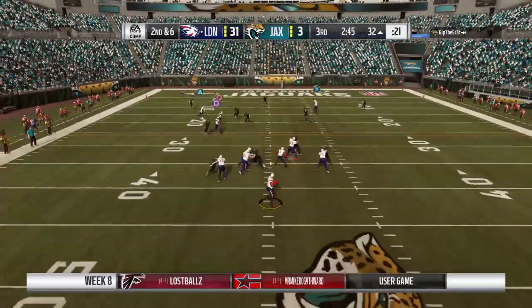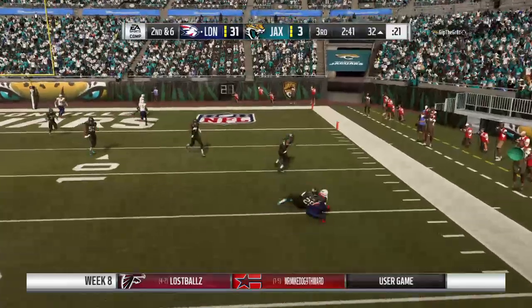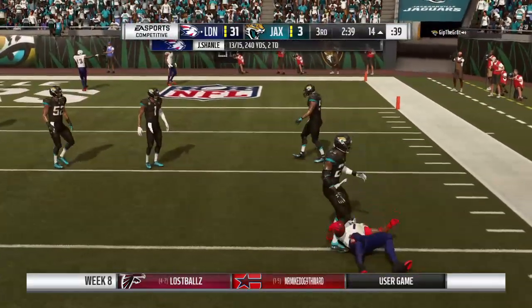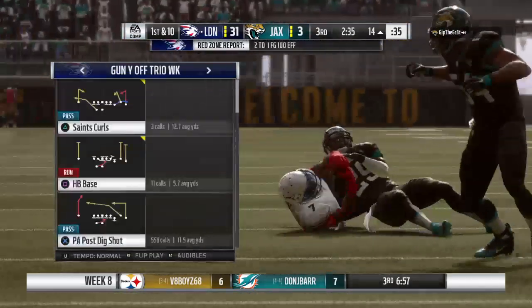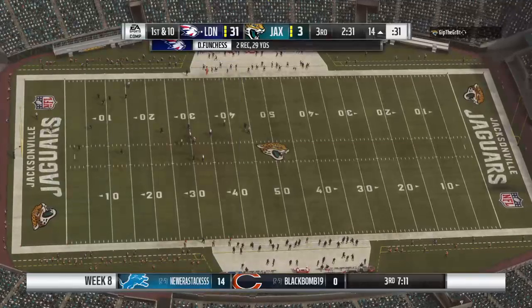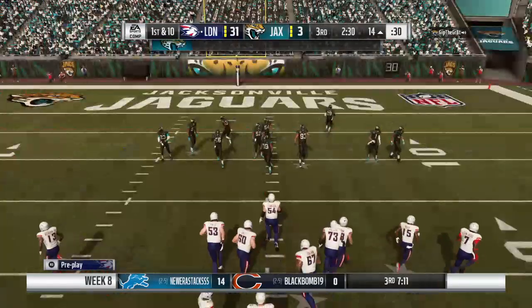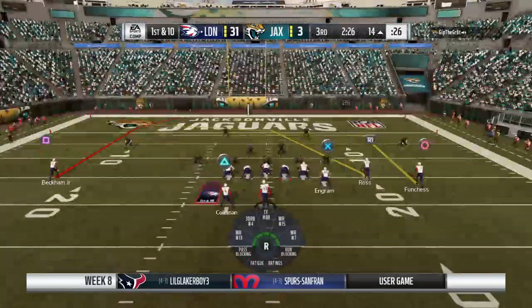They'll look to throw. And this one complete, right side to Funchess. And they'll work it inside the 15-yard line before it's all said and done. He goes for 18 there as the drive will continue. This quarterback now 13 of 15 passing. That's good for 87%. It's 1st and 10.